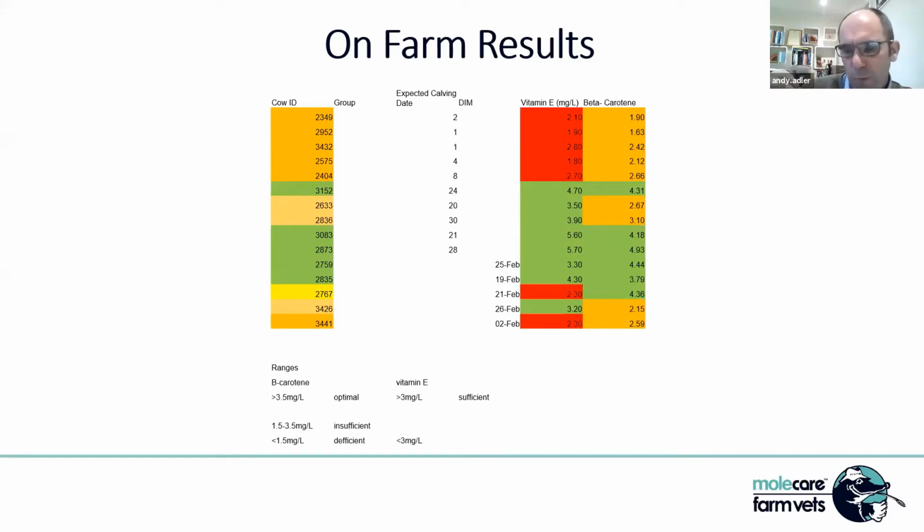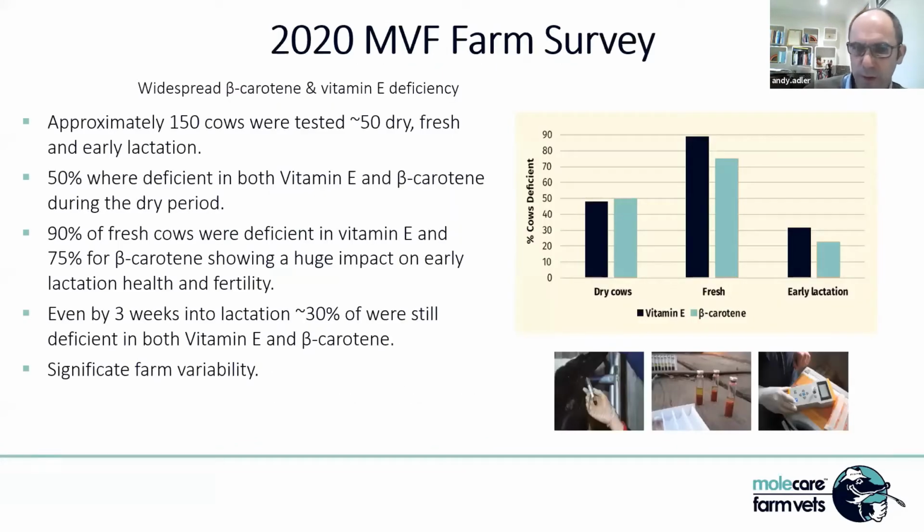And we see more problems of antioxidants on that sort of diet compared to a green diet, which is a grass silage. And generally with grass silage, we'd expect higher levels of antioxidants anyway. And we've actually since done some work in Scotland where it's a lot more of a green-based diet, and certainly up there we're seeing much lower levels of deficiency than in the Southwest on yellow diet farms, which is to be expected. So in the Southwest, what did we find? We tested approximately 150 cows.